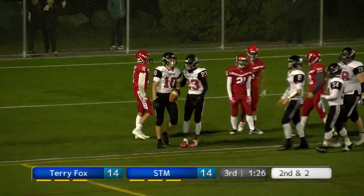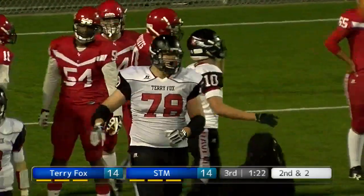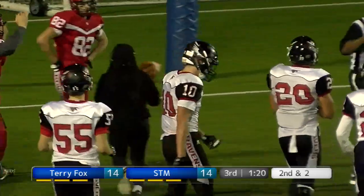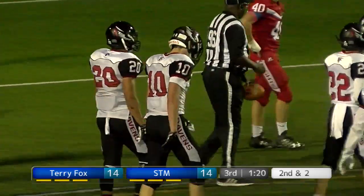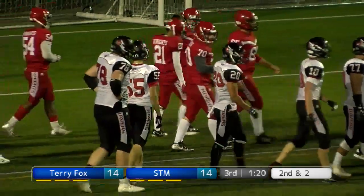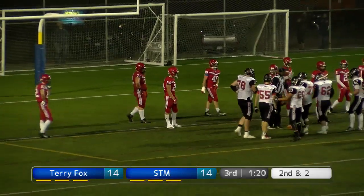I don't know how you stop that if you're STM. Well, you know what? Excellent job by Cote. As we mentioned earlier, Cote is a very, very patient runner. So he attacked the hole just right between the guard and the tackle on that particular play.